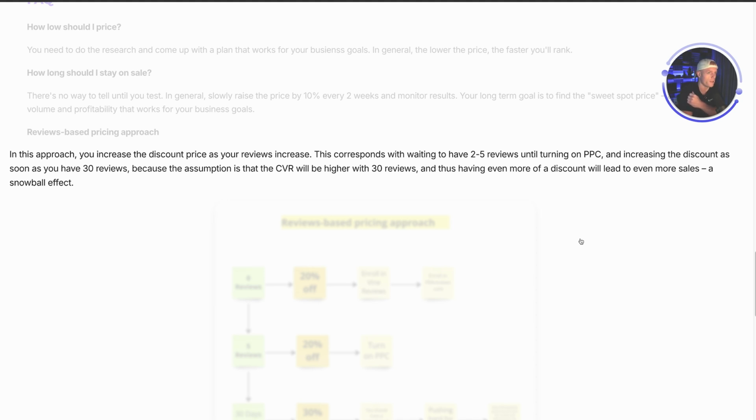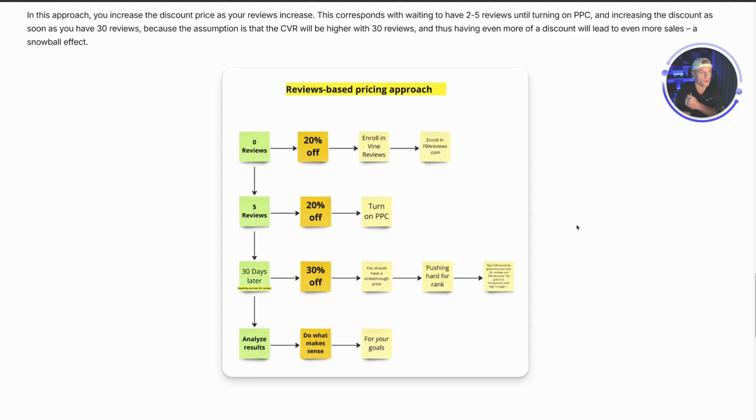So let's say, and this corresponds with, you should always wait until you have at least 2 reviews before turning on ads, because most shoppers do not buy a product that has 0 or 1 reviews. So this is the reviews based approach.